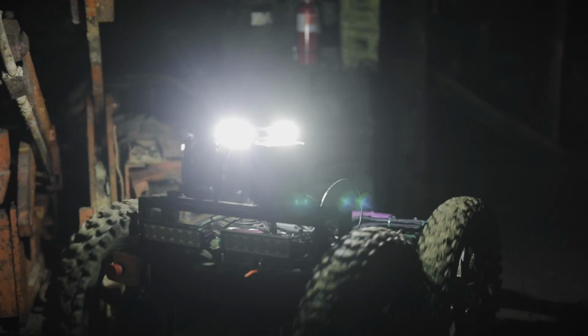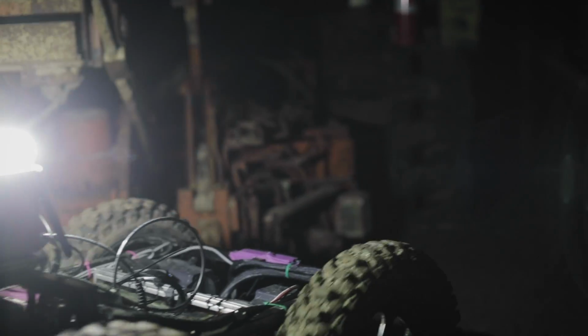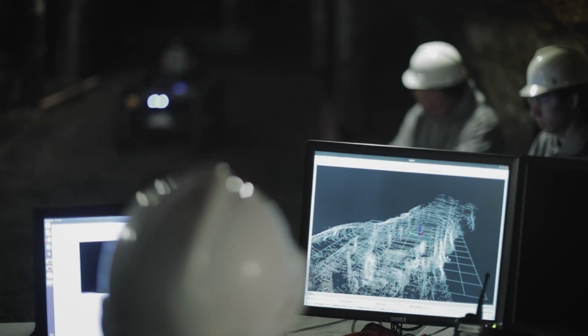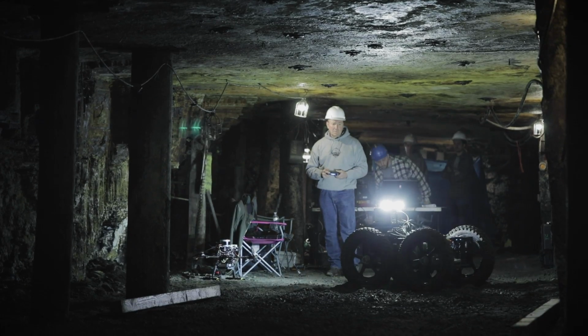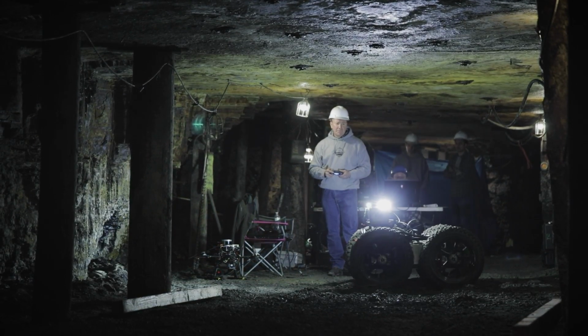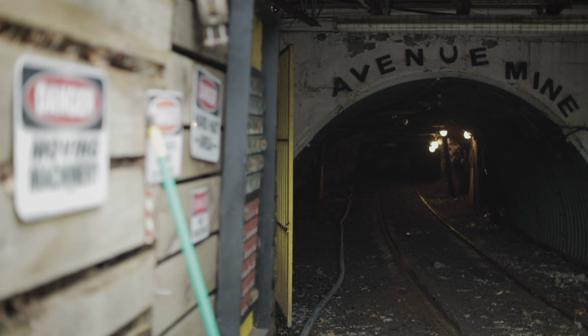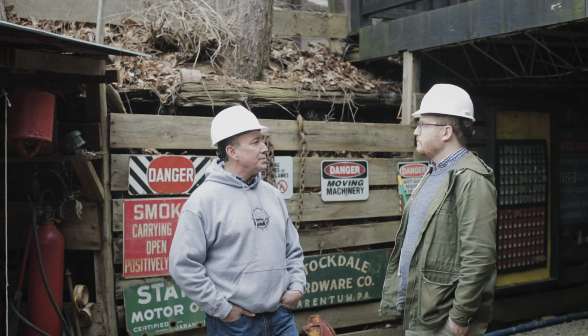The DARPA challenge is a new challenge that they've put out. We're one of about a dozen competitors in the program. So we're looking at underground terrains, one being a mine, which we are here at the Torrid Mine in Pennsylvania. The robots are also going to be going into an urban environment, like a subway station or some underground terrain in a city. And then eventually we'll be exploring caves.